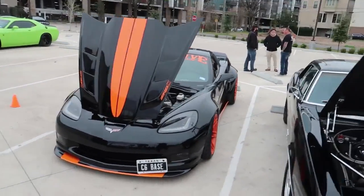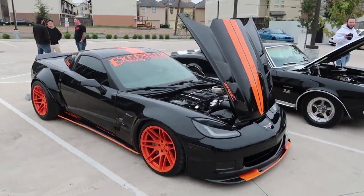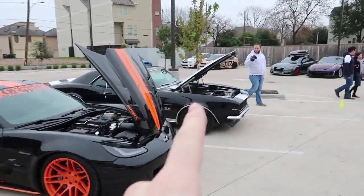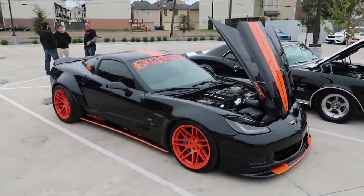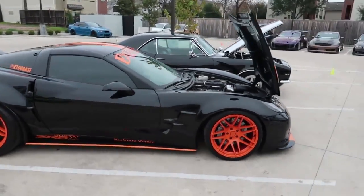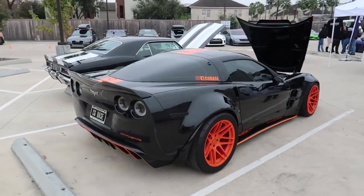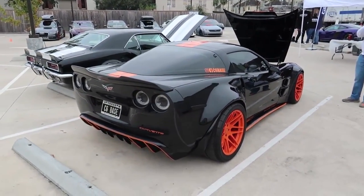This is pretty cool right here. Try to ignore the music. I'm not trying to get a copyright strike. But this car right here is a possible contender for that guy's next car. So, what do you think about it? It's a wide body C6 with C7 headlights and a bunch of other mods that I don't know off the top of my head. But I think it looks pretty dang good.